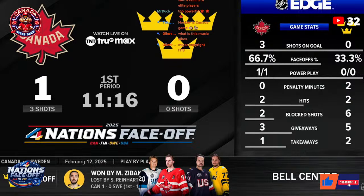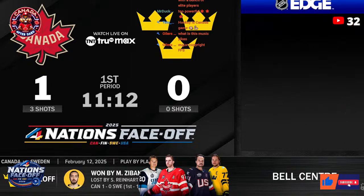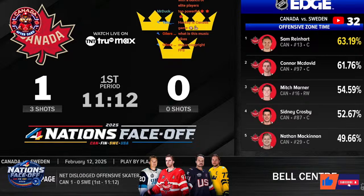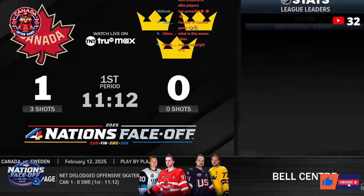As Zibanejad brings it to center, chips it in. Nylander gives chase. Cale Makar. Near side for McKinnon. Chops it to Reinhart. Over to Marner. Near side here for Devon Toews. Attacks the triangle. And then falls. Good non-call as the net is knocked off. The Swedes get to finish their rush. They lose possession. And we get a stoppage.